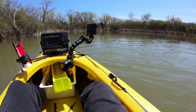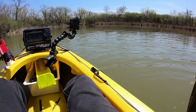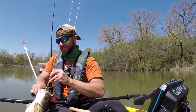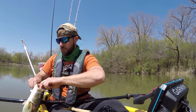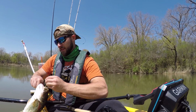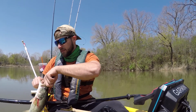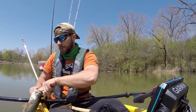Might have to do some surgery on you, fella. Yep, it's surgery time. That's alright, I know what to do to save you. First thing I want to do is get the worm off of the hook, so that way I'm just working with a hook. So now I'm just working with a hook. And now what I have to do is get this turned around in the fish's mouth so I can grab it. Oh, he's bleeding pretty good now.